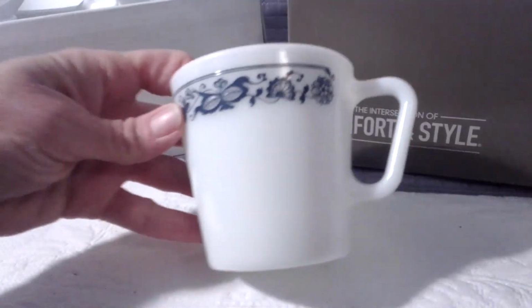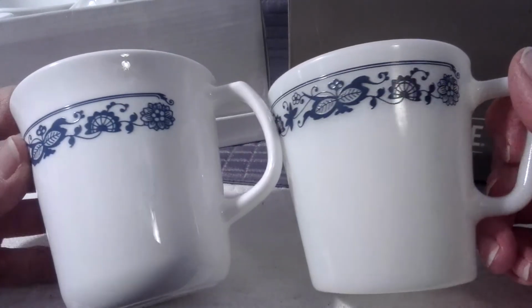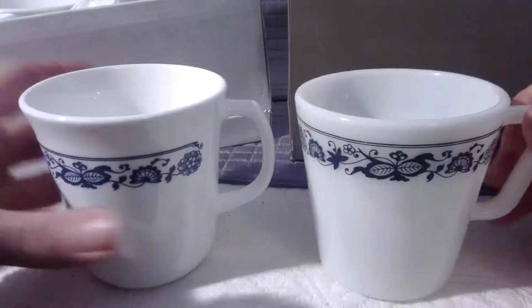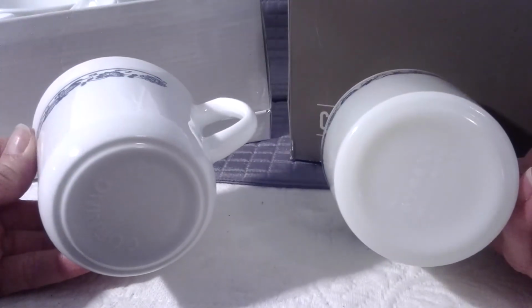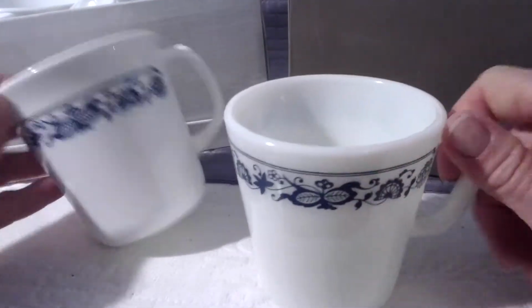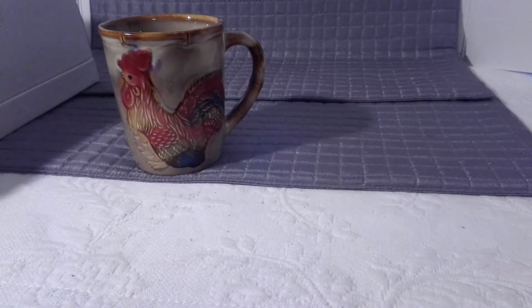It was the only one like that. I guess the pattern is pretty much exactly the same, but you can definitely tell it's heavier, it's thicker on the rim, it's not as white, and it's marked different. And I really didn't realize that Pyrex did these too. I just always thought it was Corning and Corelle. So that was cool. This one I'm going to keep and just add to my mixture of mug collection.